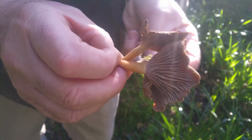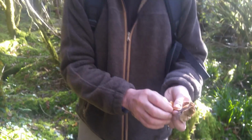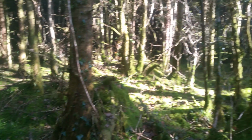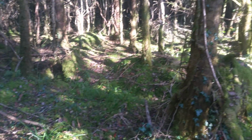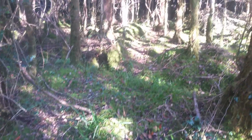What we're also hoping to find is maybe the hedgehog mushroom, which is the most common edible mushroom in Ireland, and is probably the easiest to identify as well. So maybe later on we'll find some of that. We came into this area hoping that we would find it, as it normally occurs here, but we haven't found it yet. So we may go on somewhere else where there's a better chance of finding it.